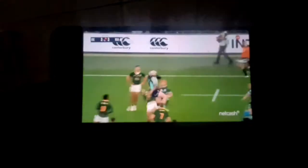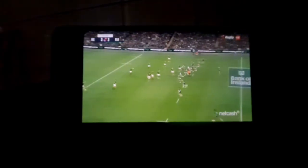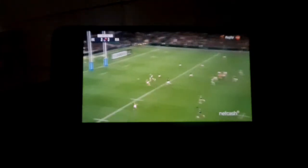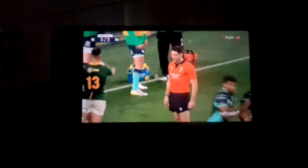Hoist from Murray. Kolbe gets into the air. Wonderful work from Stephen Kitshoff to secure that ball on the ground. Now Willemse. His kick is charged down by Dan Sheehan. And Sheehan is claiming the try, and it looked as though he got a hand there first. Well, how fast is Sheehan for a hooker? That's incredible if he's gotten that try.